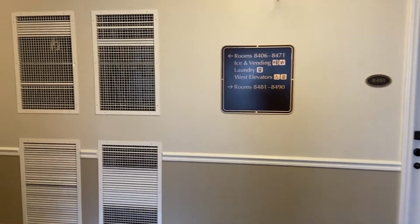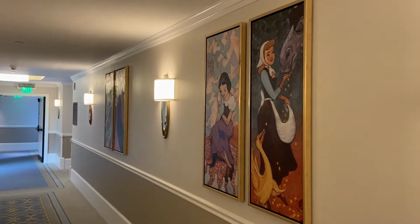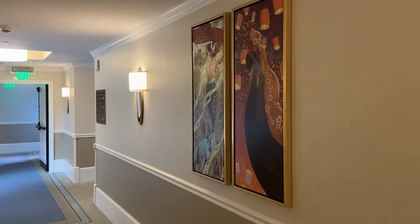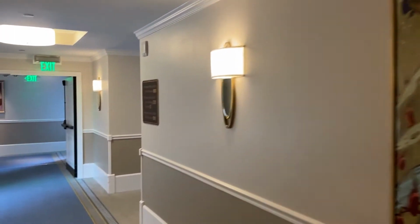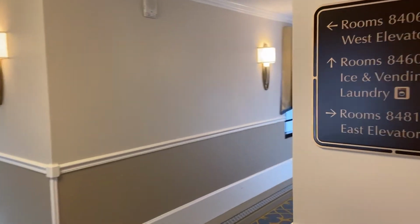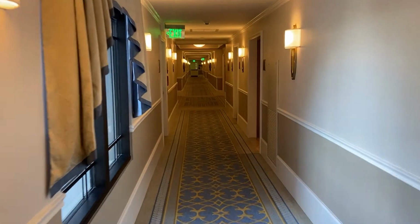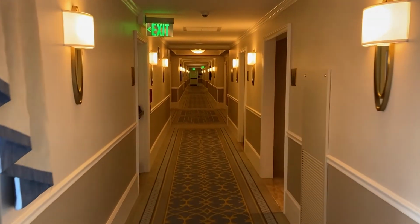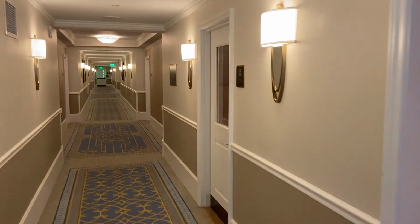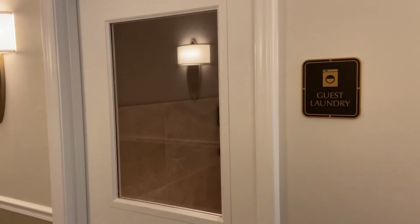At the Riviera, most of the rooms have a washer dryer. The Tower Studios don't, and the regular studio, I guess Deluxe Studio, the room that we're in. But they have guest laundry on the 4th floor in the East Wing that is free to use, which I thought was really nice. We just came off of the elevators. And here's ice and vending. And then right after is guest laundry. Let's go in and take a look.